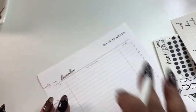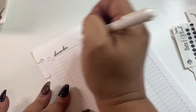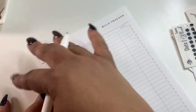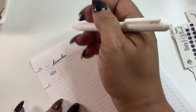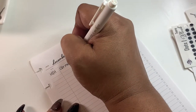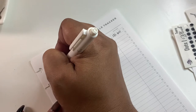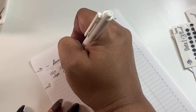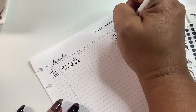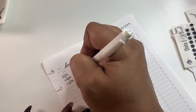Okay, and the way that I normally list my bills is by most important to me, and I always kind of start with my car note. I have my car notes broken up into two. The first one is due on December the 11th, and that's car note number one, and it is $181.60. Car note number two is due on December the 20th, and it is the same amount, $181.60. And next, also on the 20th, I have a loan.